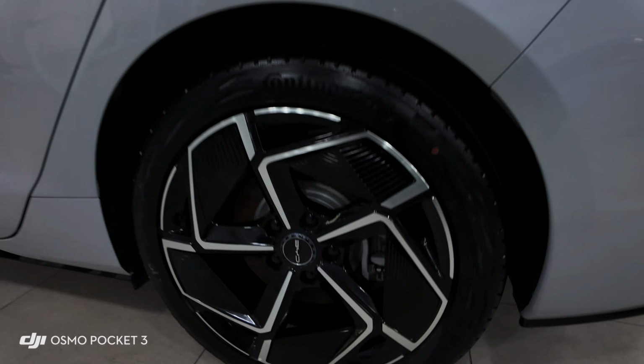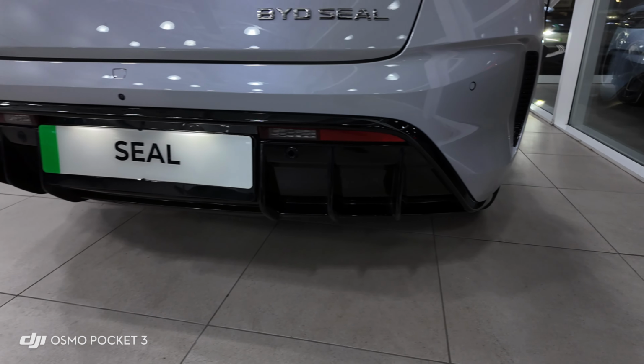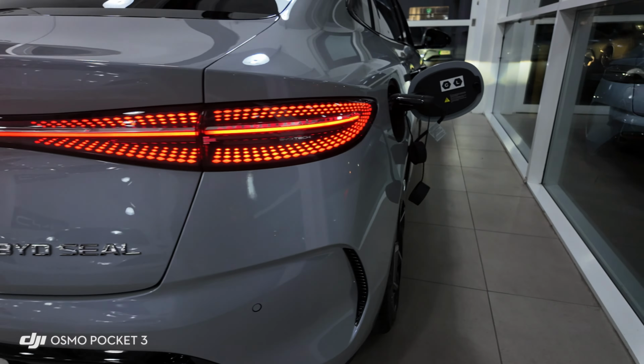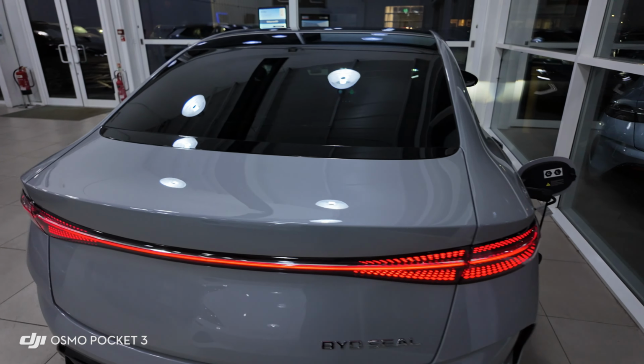And I love this brake light. Looks really, really good at night time. Stands out a lot on the road. Black diffuser at the bottom as well in that gloss. Looks really nice. They've done a really good finish on this car. Sensors all around it as well, which I'll show you on the inside system in a moment. But I just wanted to do a quick sort of look around.